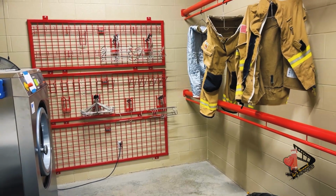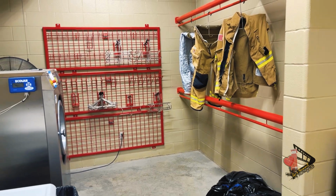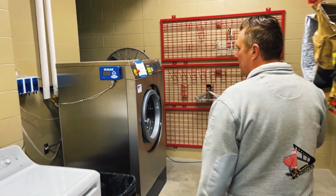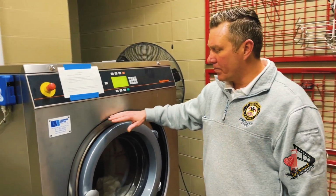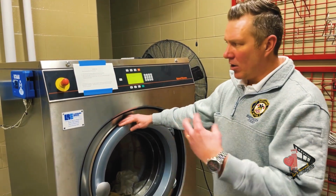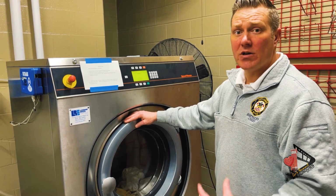Cancer prevention is very important in the fire service right now. Because of that, we have an extractor machine, and what this does is gives us the capability when we come back from a fire, we can put our bunker gear into this machine and get all that really nasty crud off of our gear.